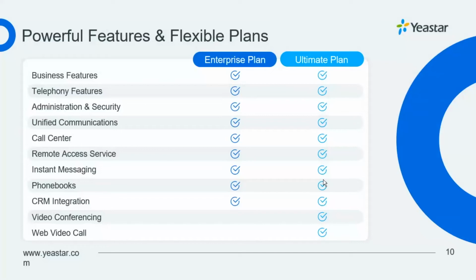So take a look. Because P-Series Cloud Edition, this is just pure cloud-based. So the business model is quite special. It's not like the hardware system. So we just provide the subscription plans to our end users. So end users, they got two options. They can choose either enterprise plan or ultimate plan.